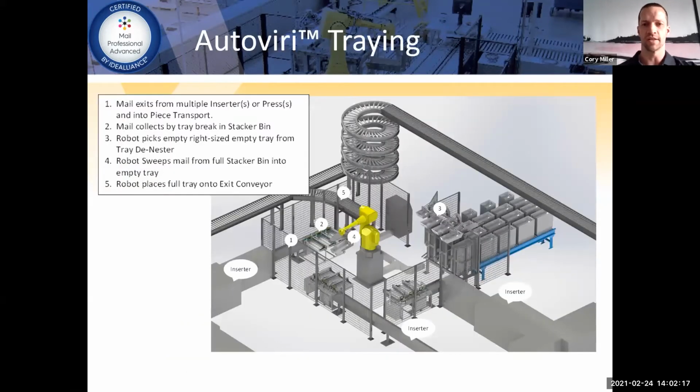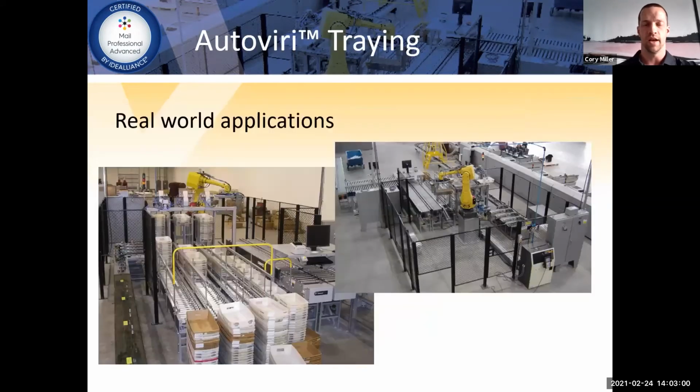I'm going to start off by discussing some of our automation and the robots. So here we have an AutoVery trayer. Modular by design, the trayer performs the highly repetitive manual function of sweeping finished envelopes into USPS mail trays to deliver real sustainable savings. It increases throughput and efficiency while significantly lowering costs. It also saves on floor space by combining traying functions of multiple inserters or printers with one robot. It supports digital confirmation of processing to create an audit trail for IMB mail scorecard. Here is the traying system in the wild.